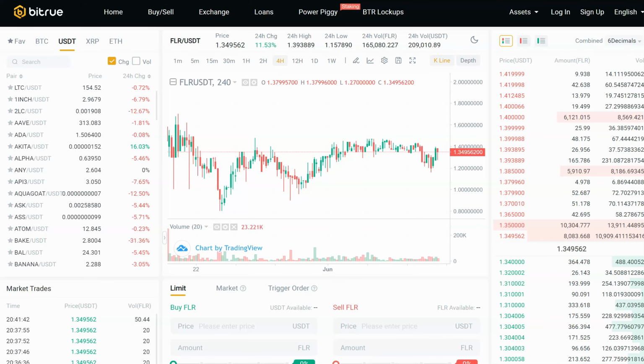All right, now let's go on with our prices. First off, we have the Flare IOU up 11.53%, trading at $1.34 with a 24-hour high of $1.39 and a low of $1.15. Now, it has been stated that if you own this Flare IOU, you will be given a 1-to-1 drop of the Flare token upon release of the Flare network.